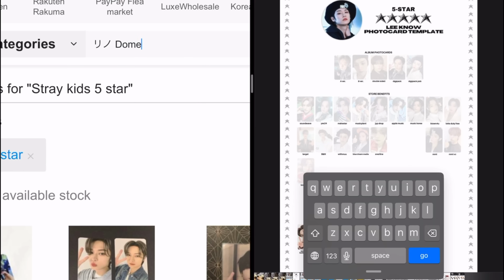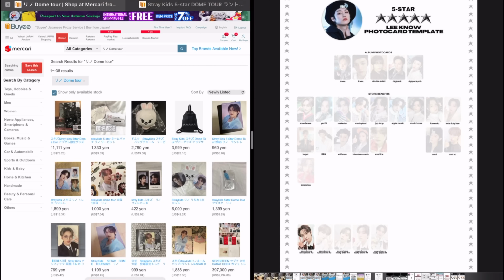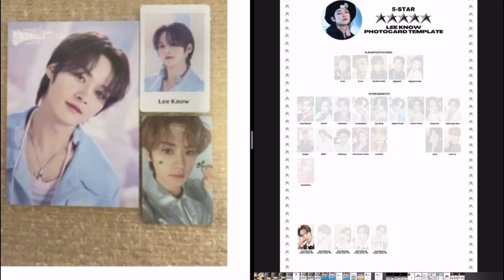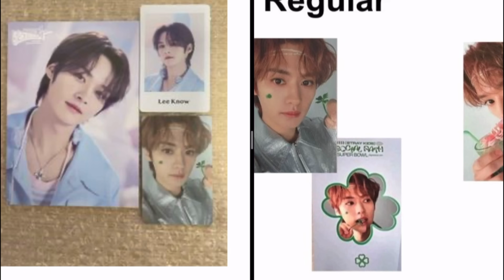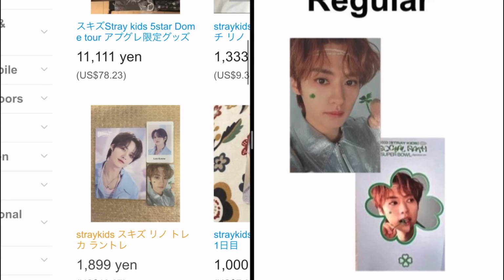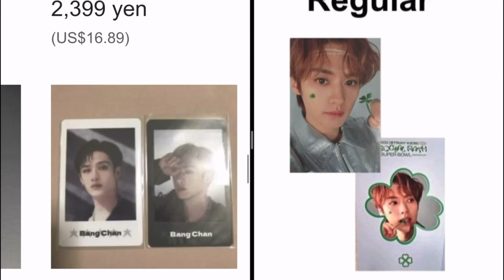Okay, so I'm gonna search Dome Tour just to make it a little easier for us to find what we're looking for. So pretty. Oh my gosh. Do I need that Lino card? I do need that Lino card. Oh my god. Wait. Not what I intended for today. Oh my god, there's Chan's.